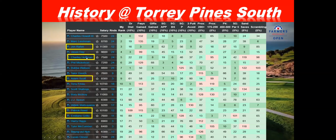Again, as I mentioned, Charley Hoffman pops up in quite a few different areas, but we do know that he withdrew, and it had to be enough of an injury that would pull someone out of being in contention on Saturday. So that's a little bit worrisome. It's something that we'll have to keep an eye on and see what goes on as the days go forward.